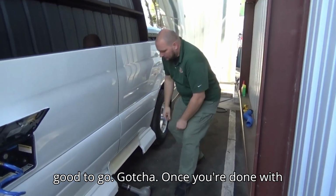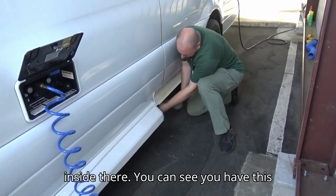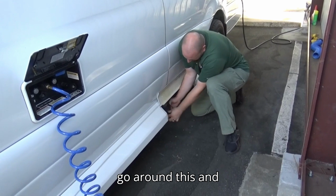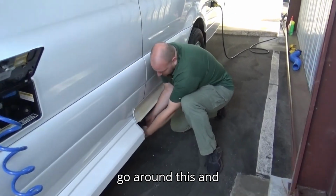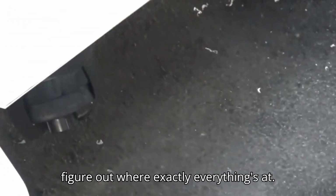Once you're done with that, stick this all the way inside there. You can see you have this harness right here. It's going to go around this and then latch in at the bottom. It's one of the things you have to play with to figure out exactly where everything's at.